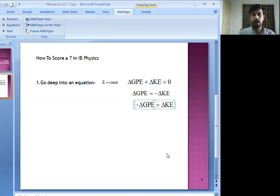I've just multiplied with -1 on both sides, and that's how I've got this equation. But trust me, friends, it's much more than just -1 toggling between the two sides. If you carefully try to analyze this first step, where delta GPE is written to be equal to minus delta KE, it actually means that the change of GPE in this case is positive and the change of KE is negative.